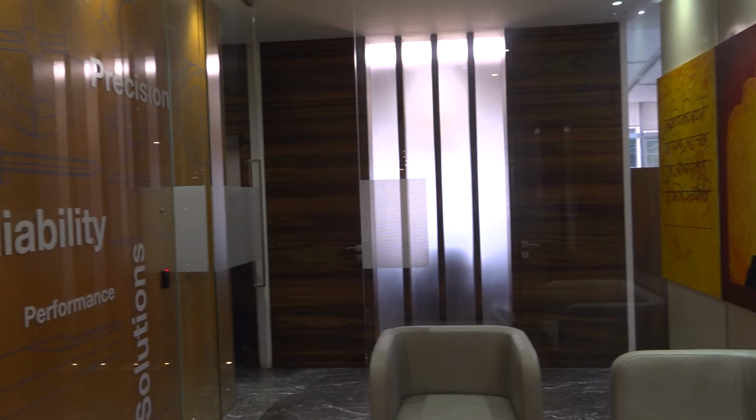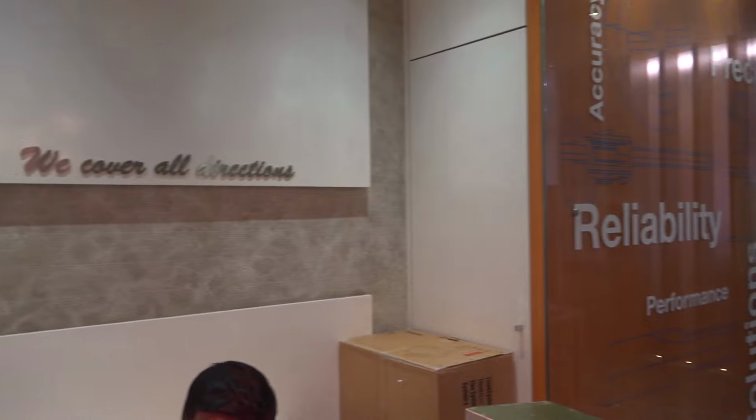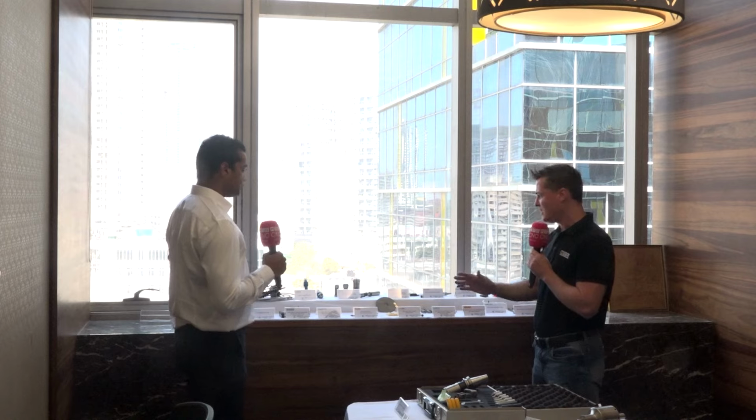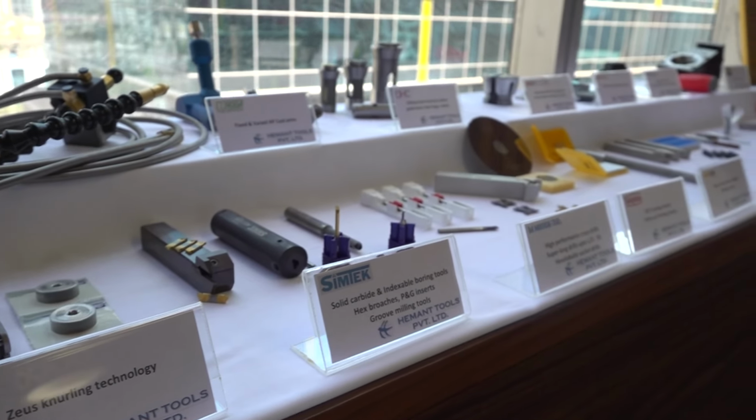So we kind of realized that the customer doesn't have a single window solution for this. And we were like, okay, here's our opportunity. Let's go for it. Let's give the customer everything he wants about these Swiss machines, all the tooling, all the work holding under one window. So his tooling and machining needs are met, and he can focus on his business and we can focus on ours. So well, I see a whole lot of tools here, which means exactly what you said. You can focus on yours, they can focus on theirs.